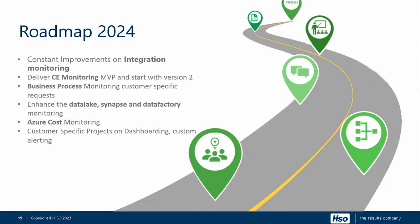There is also business process monitoring. As I mentioned before, we created a demo for the business process monitoring, and now we already have a lot of customer-specific requests, and we are expecting more customer-specific requests on adapting it to make it useful for the customers. Then we are enhancing the data lake, the Synapse, and the data factory monitoring, considering that data lake is something a lot of customers are shifting towards as BYOD will be retired.